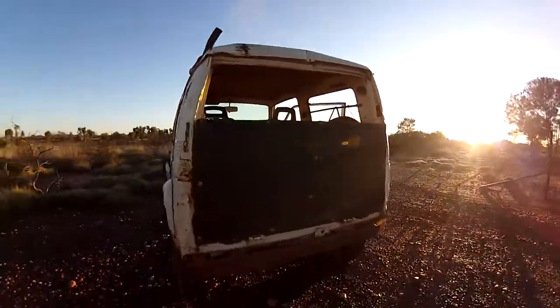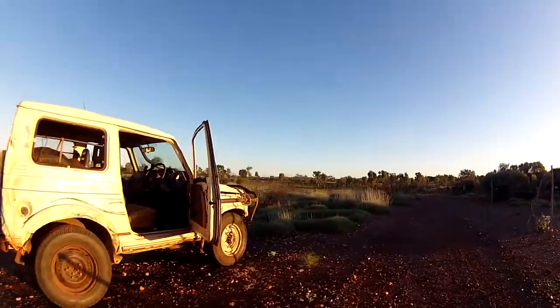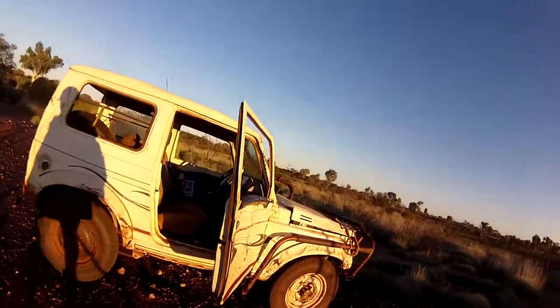This is a bit of a rough little buggy, this one. These are good little buggies. A lot of people think they can't deal with bulls and stuff, but these ones can if you know what you're doing. So yeah, that's a little buggy for you. Should be up in the lead today.